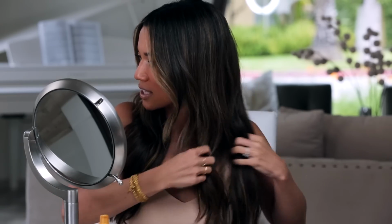You can put this on before blow drying, but I actually like to put it on once my hair is dry. Just one little drop, rub it into your hands completely, and then whatever is left over, go in and work onto the dry split ends of your hair. It just gives you that healthy, glossy textured effect.